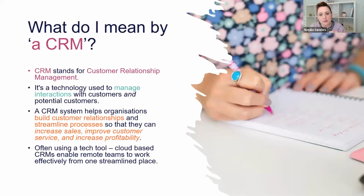So today I want to talk to you about a customer relationship management system and explain, to start with, what do I mean by a CRM? A CRM, as I said, stands for customer relationship management. And as business owners, it's something that you may have heard of. It's something that you might use already intrinsically. You might have your own system for it today. A CRM is a technology used to manage interactions with your customers and clients, or potential customers and clients. A CRM system helps organizations to build customer relationships and to streamline your processes.